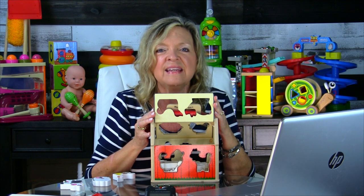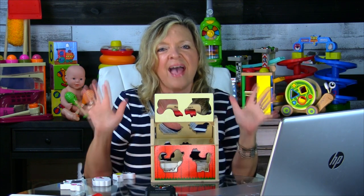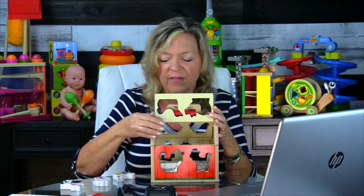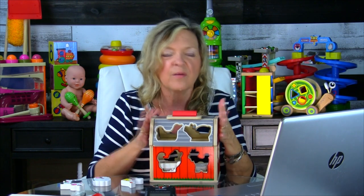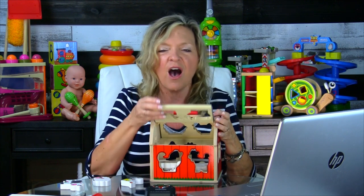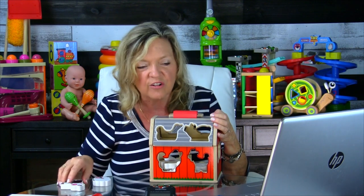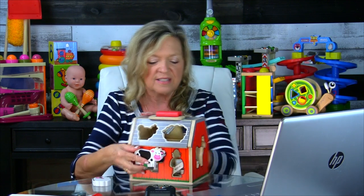Remember we said that any time in toddlerhood, a predominant action that kids want to do during play is putting things in and taking them out. And so if you can't get a kid to play with puzzles, and that's kind of hard, this is a great way to start to target that. Now, most kids are going to opt for the door here because that's the easiest thing, but you can certainly show them where the pieces are going to fit here and really teach them how to do that.